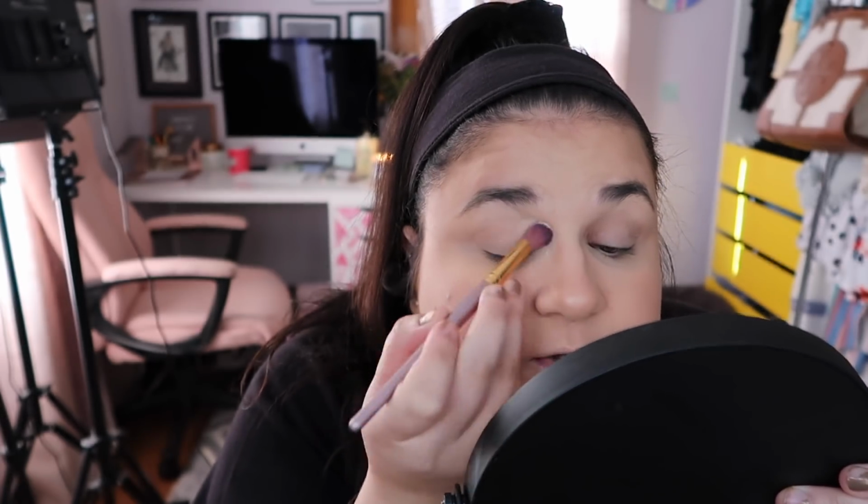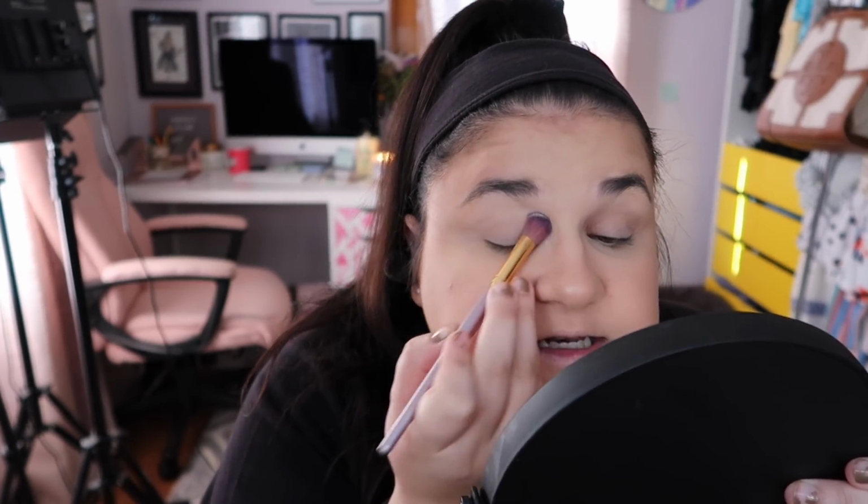All right, so first things first, these don't have, oh, they do have names, but they're on the back. I'm gonna go in with this sort of cream shade right here. You guys know I love when a palette has a cream shade. It's my favorite thing. I'm just going to kind of pack this all over my lid to give myself a nice base.